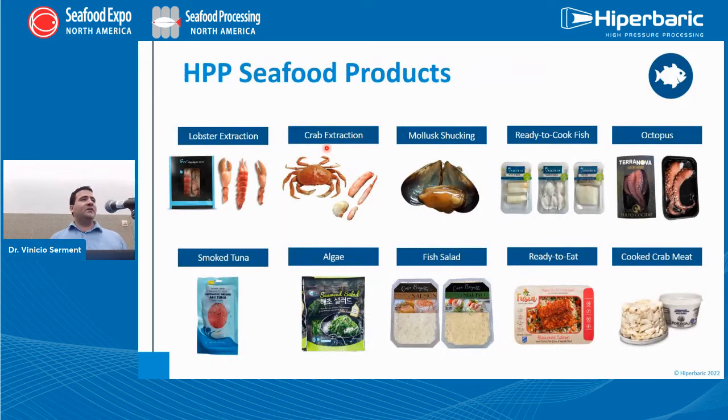Jumping into the seafood applications and what will be our focus for today's presentation. So we have the extraction of edible meat for crustaceans, bivalves, lobsters, oysters, clams. We have ready-to-cook fish, fish fillets. This very sleek presentation in which you have the pre-cooked octopus leg packaging, vacuum skin packaging, a rigid or semi-rigid tray covered with a flexible film. And again, it's quite a sleek presentation. Smoked tuna, algae, wet salads, and dips. Very complex ready-to-eat meat meals.